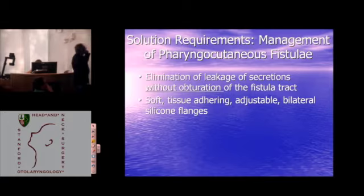So, fistulas, okay? What's the definition? Well, we'd like to eliminate leakage of secretions from that fistula without plugging or obturating the fistula, okay?